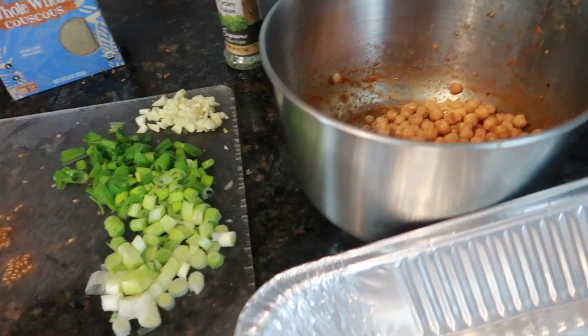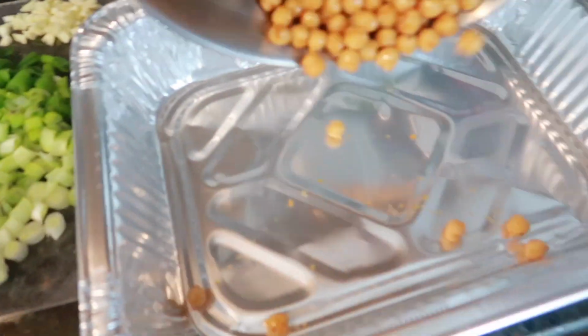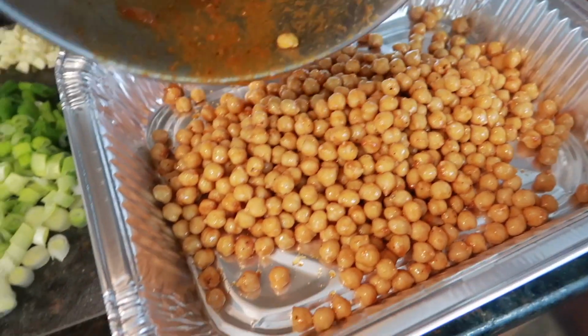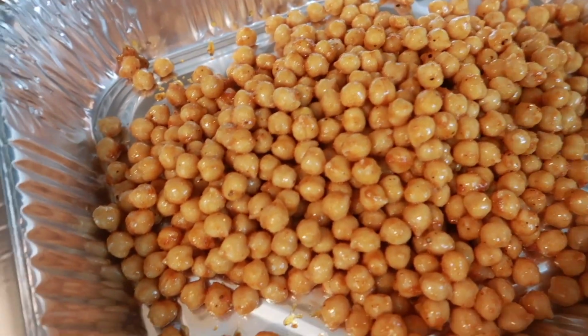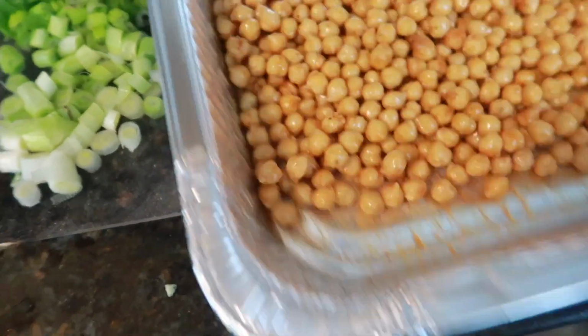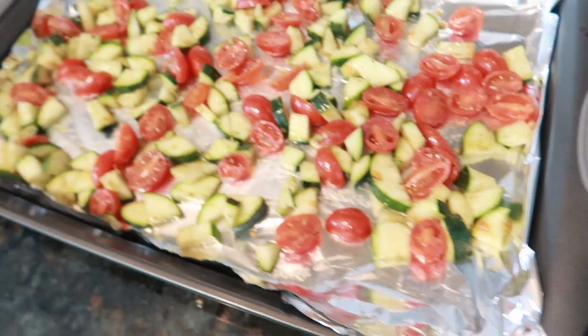Have a baking sheet, line it up, if not aluminum foil. It's the only one I have. So you want to throw that in there. And voila. Just separate them so they're really flat. There you go. So you have that and you have your veggies.